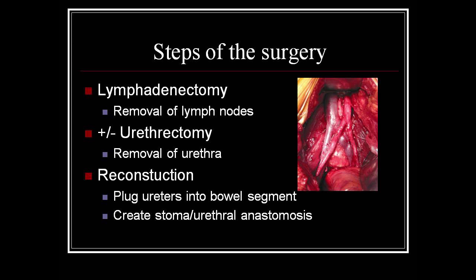The next part of the surgery also is then plus or minus a urethrectomy. Your bladder drains through your urethra. Your urethra in women is very short, in men it can be longer. And in certain indications, we do have to remove the urethra as well.